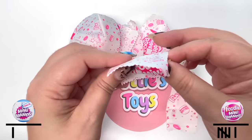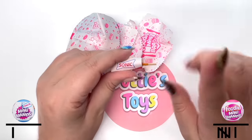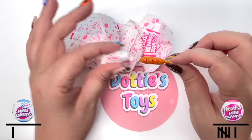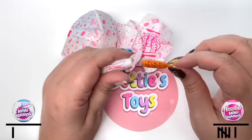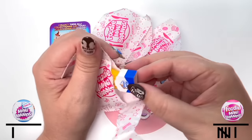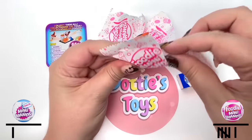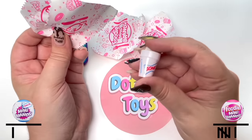Whatever this is, it's a very tiny piece. And we have the corn dogs. I unboxed a full case of Foodie Mini Brands and I found so many corn dogs. I'm not sure how many I opened. It was a lot of them, but I haven't seen them in a while, so it's nice to see them again. And here is our very next piece, and we have the White Castle fries. And we have another Sonic milkshake.